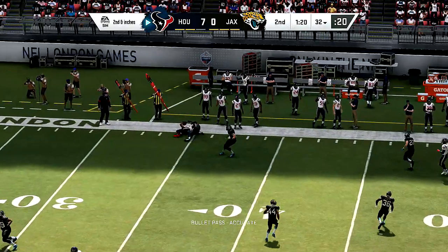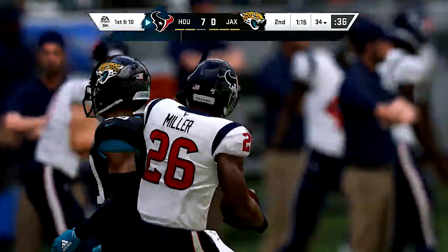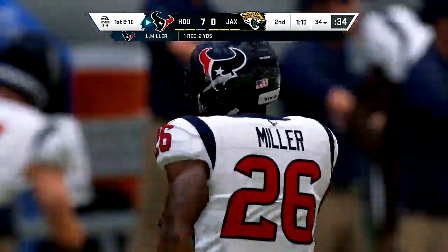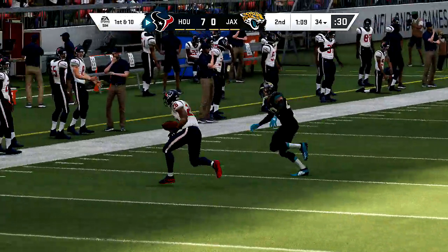Now they go to London. I think that helps where the team gets away, gets the band together. They'll play Jacksonville there. And that's the final London game of this season. Then they get an open week, and then they go to Baltimore. And that game will be huge.